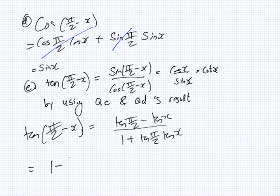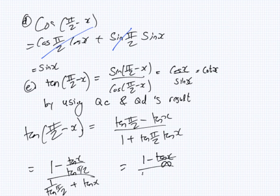So you get 1 minus tan x over tan pi over 2 over 1 over tan pi over 2 plus tan x. Now, tan pi over 2 is infinity, it's a big number. You can't put it on the calculator. So what we have now is 1 minus tan x over infinity, over 1 over infinity plus tan x. What's a number divided by infinity? Zero. So this on the top will be 1, and on the bottom? Cool. And this is why I didn't do it this way.